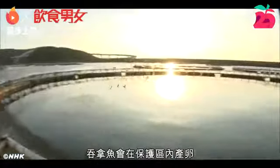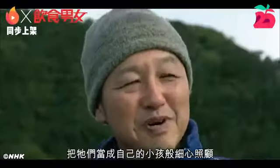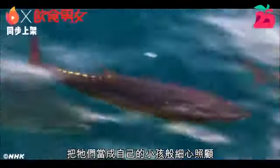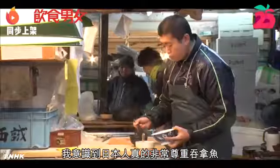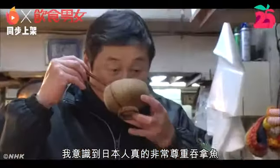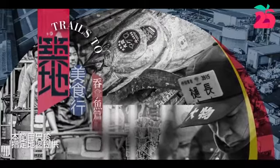By spending time with the tuna professionals, I learned that the Japanese really respect tuna and handle them with care.